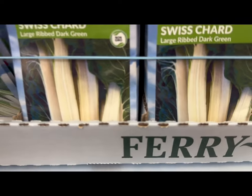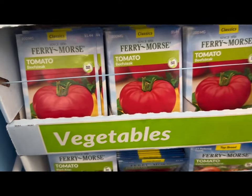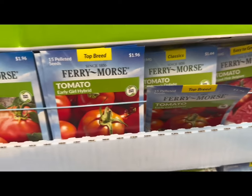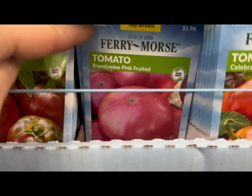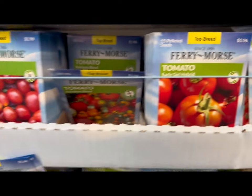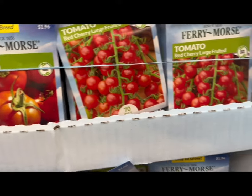Look at all these Swiss chard varieties, the bright lights, the large rib dark green, the Fordhook giants. Look at all this, all these tomatoes, the beefsteak, the Big Boy hybrids. These look like they're selling out, the giant pink Belgium, Early Girl hybrids, Brandywine pink fruited, black krim. Independence Day cherry, cherry bean hybrid, Early Girl hybrid, red cherry, large fruited.